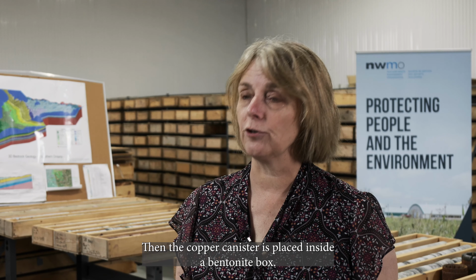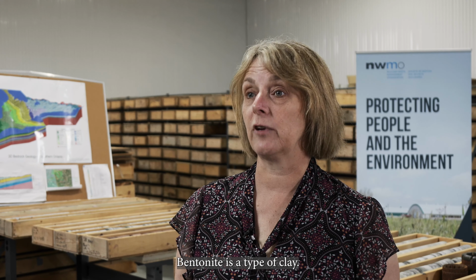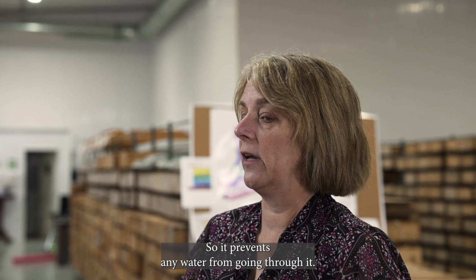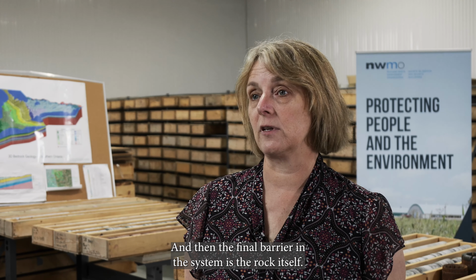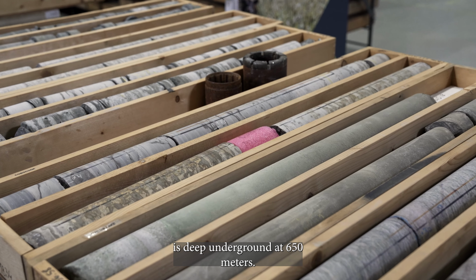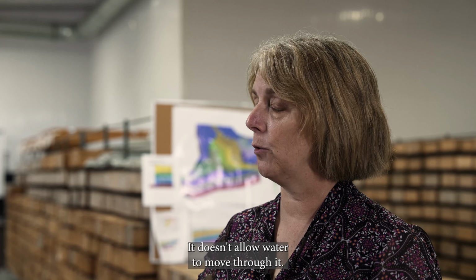Then the copper canister is placed inside a bentonite box. Bentonite is a type of clay, and what's wonderful about bentonite is that if it comes in contact with water, it swells. So it prevents any water from going through it. And then the final barrier in the system is the rock itself. So the rock formation that we're looking at is deep underground at 650 meters. It doesn't allow water to move through it.